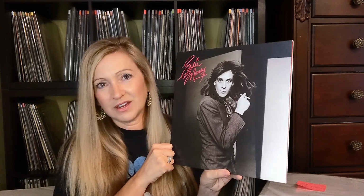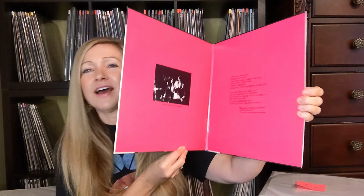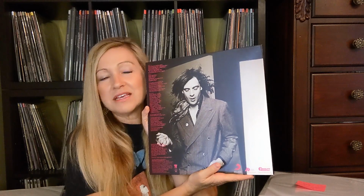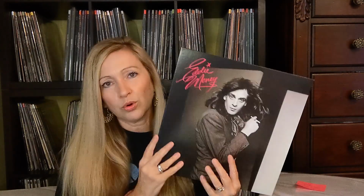But I could not resist getting this Analogue Productions version of it. I love how the gatefold matches the album cover where it says Eddie Money, the hot pink. I love the pictures and it sounds really good. Again, if you have a beautiful original copy that you're really happy with, I'm not going to say you have to go out and buy this one. It's 33 RPM. It sounds really good and it's Eddie Money, a really important record for me and for my childhood.